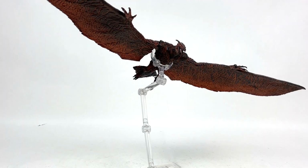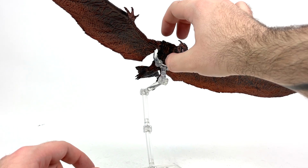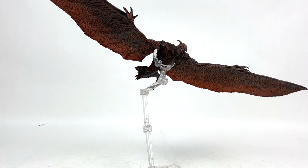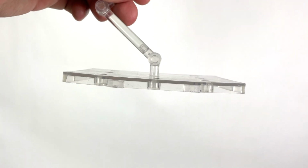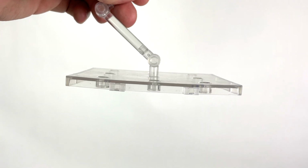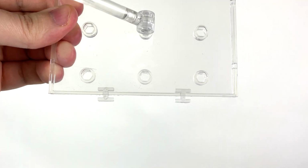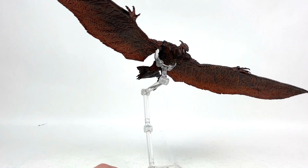And I think it's mostly just due to the weight that the figure has, especially in his upper torso moving into his wings. Future Rob here, and I can tell you confidently that the stand is warped. The base is all warped. Oh yeah, the stand also comes with stand connectors, probably to connect Mothra and Rodan stands together. Pretty cool. That's a lot of figure to be holding up.